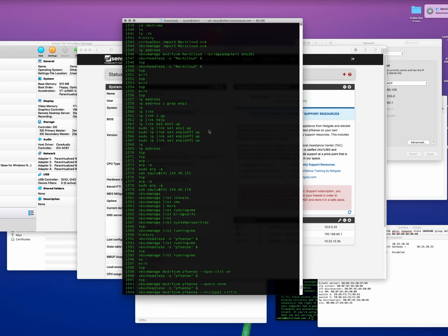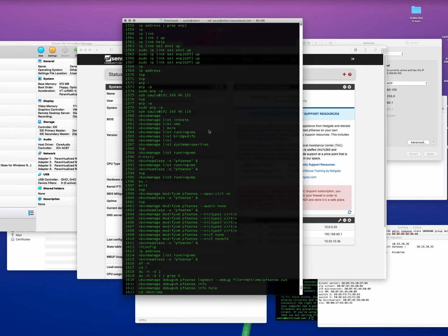After all of that, I was still having crashes and high CPU utilization. So the next step was to disable the Spectre patch fix, or how they call it, mitigation, on my virtual machine. That was done by issuing the following command to modify the VM. After that, I was still getting crashes and I didn't know what to do. Then I thought, well, maybe the problem is not with the Spectre patches, maybe it's with the interfaces. So I managed to reduce CPU utilization considerably by, instead of using the virtualized Intel device, reconfiguring my VM to use virtio, and that is much lighter on the CPU.